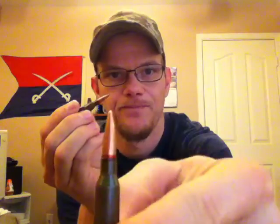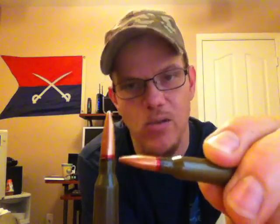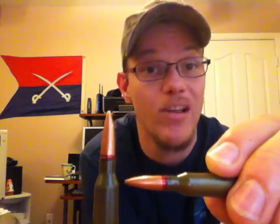So you got your round. Now, the bullet, and I know it's kind of hard to see. I'll put this right here. The bullet of a 5.45 by 39 is very, very long. It's also a boat tail, so it's very, very stable. It's very stable in flight, in trajectory, and its ballistics going to its target.